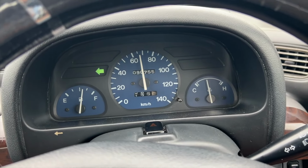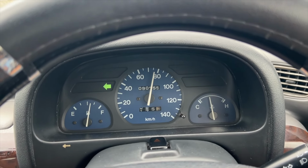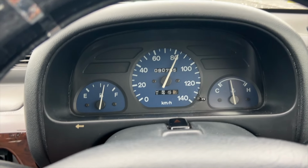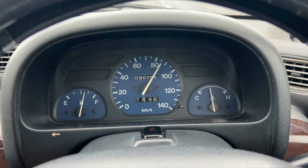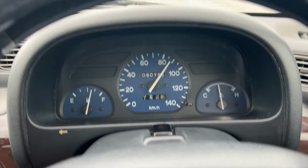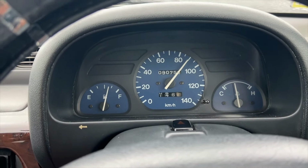Foot down. We got the space now. I'm on the straightaway. 80 kilometers an hour. It should be changing gears any second now. All right, I'm going uphill. Give me a second.